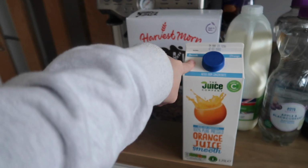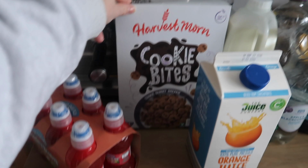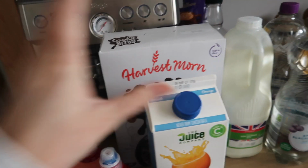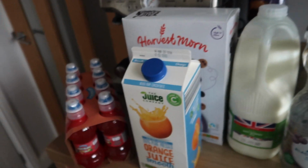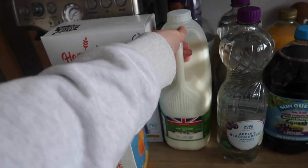Another orange juice. Ollie loves this in the morning. And then he also likes the cookie bite cereals. So much cheaper than, is it Kellogg's? That one is like £4 and this is like £1 something. I just got another 4 pints of semi-skim milk.